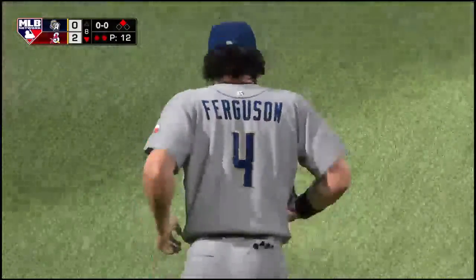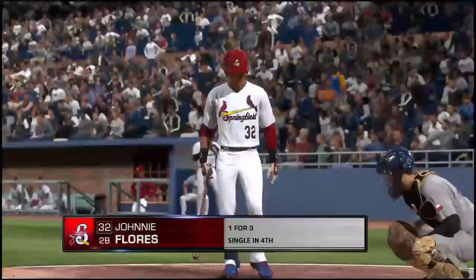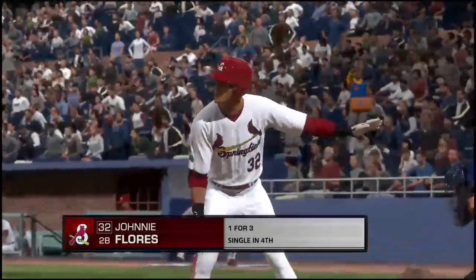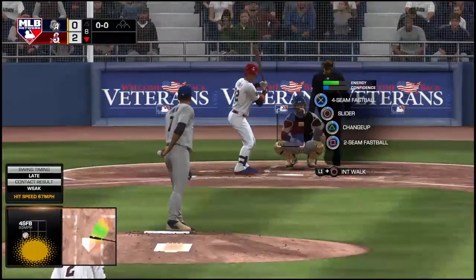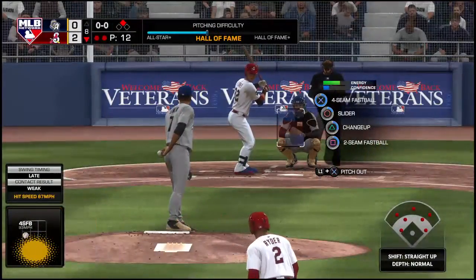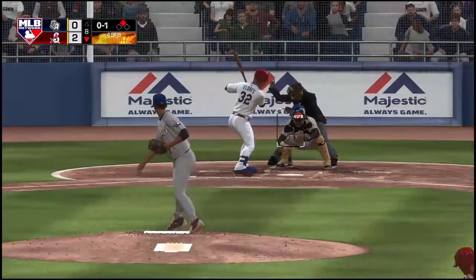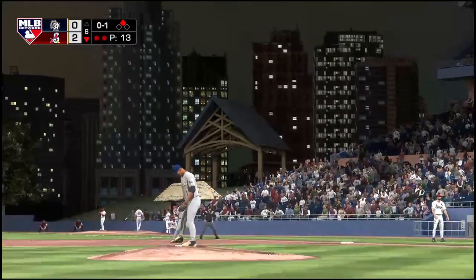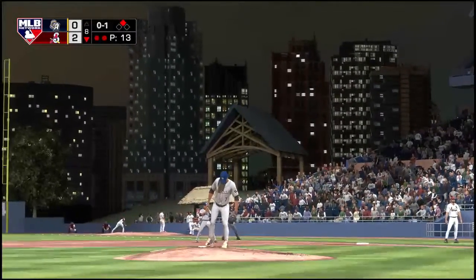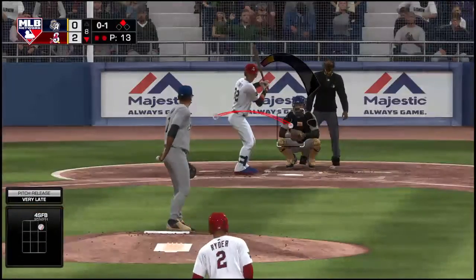Now batting, second baseman, Johnny Flores. Striding in, Johnny Flores. First offering on its way. Comes right after him with a fastball for a strike. Ryder at second with 2 down.